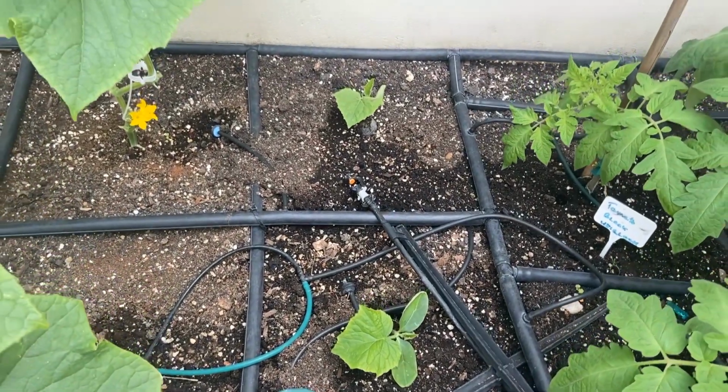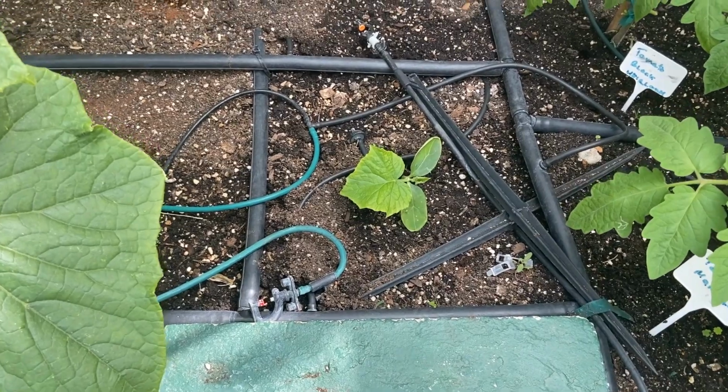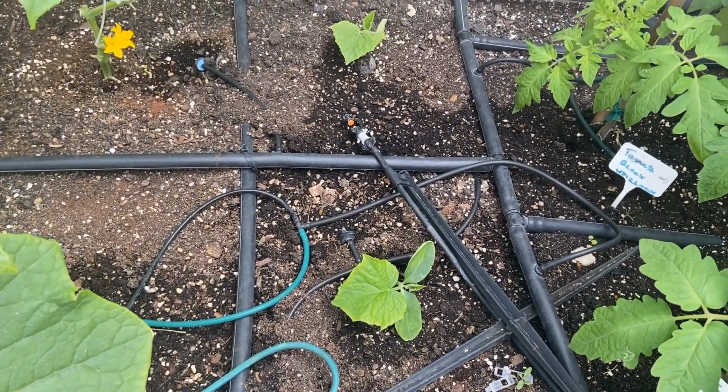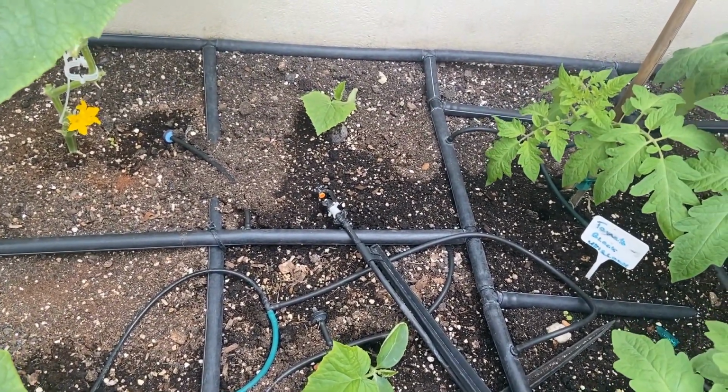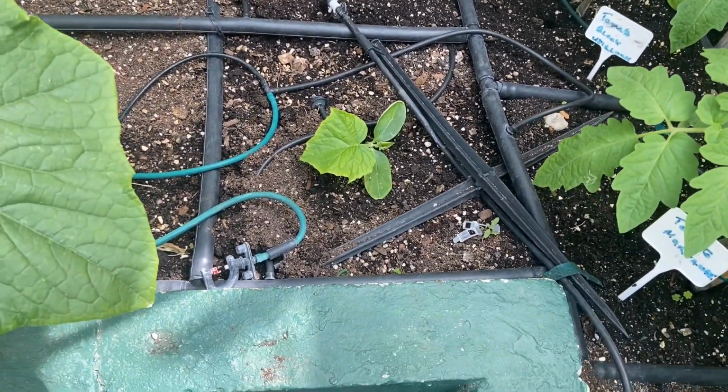And over here are 2 English cucumbers that I planted yesterday. I started growing them from seed about a week ago and decided to plant them early. And they're doing very well.